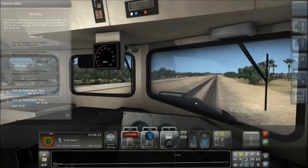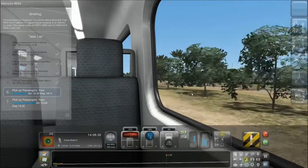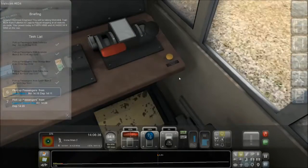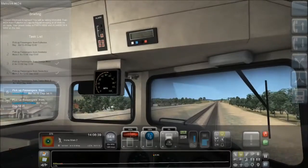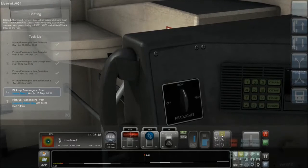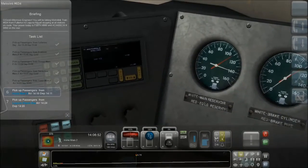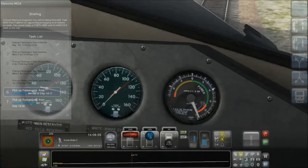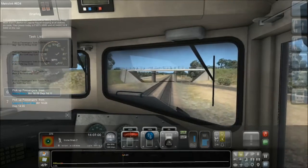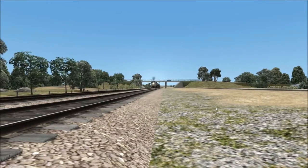Well, the grade is decreasing now, so the engine's getting some time to speed up, but let's go get the sand on. That might help. Let's go and get a view just passing by.